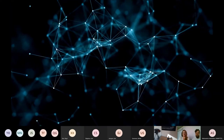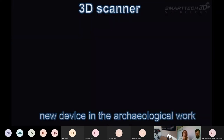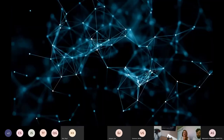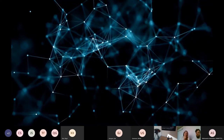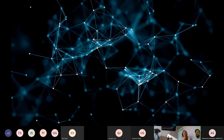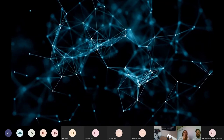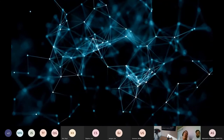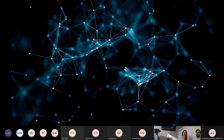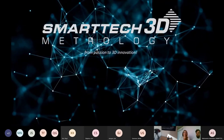The title of this lecture is 3D scanners, new device in the archaeological work. Nowadays, a lot of new possibilities and new devices are available, also in many industries, also in archaeology. Many of you probably worked already with total station. It is not the newest technology, but advanced technology at least. And I hope that 3D scanners will be something like total station in a few years in the field of archaeology, because it gives a lot of possibilities in our work. It can make it a lot easier.